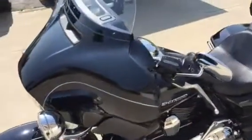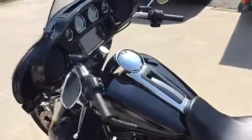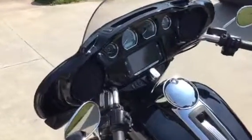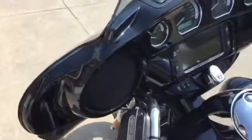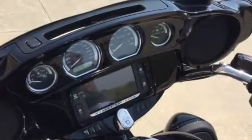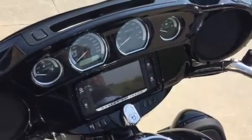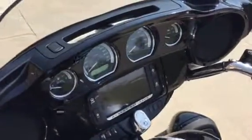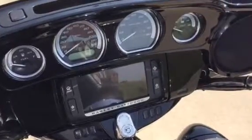This is a very low mileage Ultra Limited Low. It has 3,305 original miles on the odometer. Being a limited model, it has the painted inner fairing. It also has the 6.5-inch Boom color touchscreen stereo system. It has AM, FM, also an interface with a hidden compartment for your phone that you have music on or an iPod. Also has the GPS navigation.